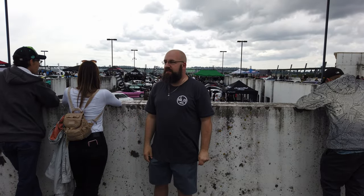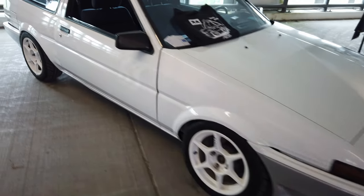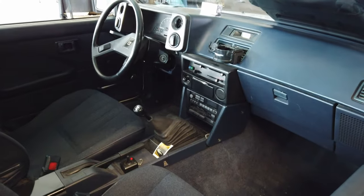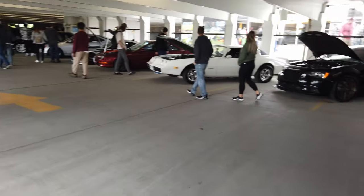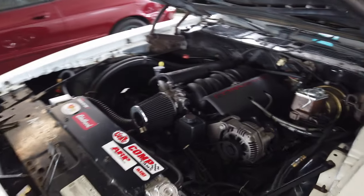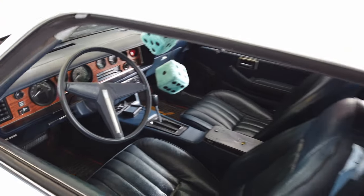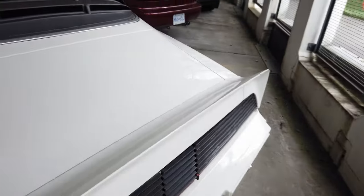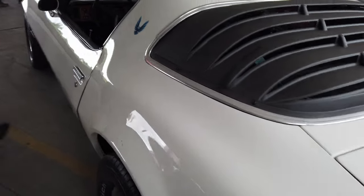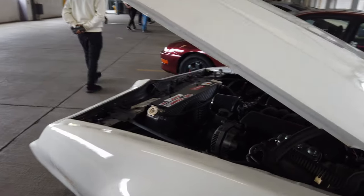Alright, as you can see, we're here at Driven, so let's see what they got. Oh, there's a Firebird. Man. Oh, it has an LS. Oh, that's crazy. And it has louvers. This is awesome. It's my old car. Did you see the motor? That's what I wanted to do.